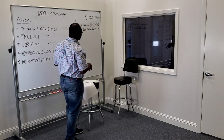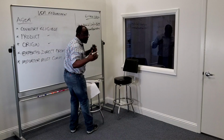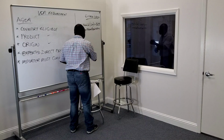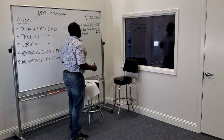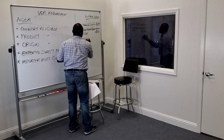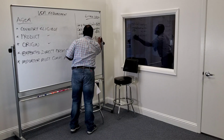Now, when we are talking about cost of local materials, there are a lot of things you can factor in. You can factor in your labor cost, because that goes into making the product. So let's say labor cost is equal to $30. And you are going to sell this product. This is the declared value, and you are going to sell it for $500.